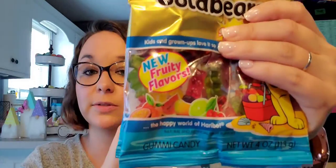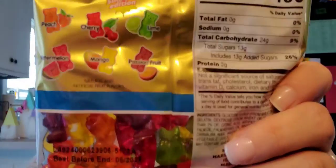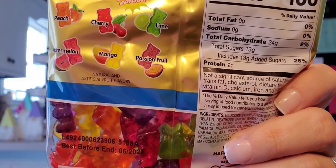And then I picked up these for my daughter. They are Haribo Gold Bears Summer Edition. They are new fruity flavors. It is a 4-ounce package. And you get peach, cherry, lime, watermelon, mango, and passion fruit in these. And again, they're squishy. Anytime I buy gummies, I have this thing about squishing them, because if they're too hard, I know they're stale, and I'm not a big fan of extra hard gummies.